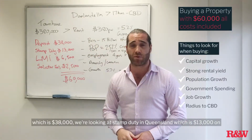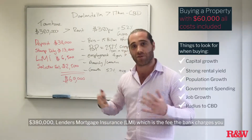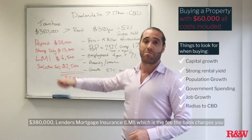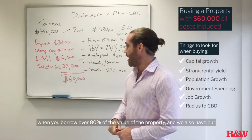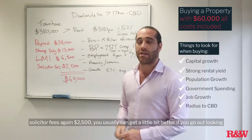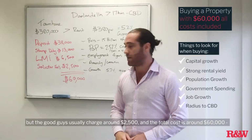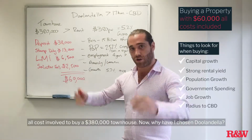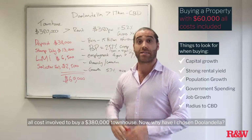We're looking at stamp duty in Queensland of $13,000 on $380,000. Lender's mortgage insurance, which is a fee the bank charges you when you borrow over 80% of the value of the property. And we also have our solicitor fees, again $2,500. You usually can get a little bit better if you go out looking, but the good guys usually charge around $2,500. And that total cost is around $60,000, all costs involved to buy a $380,000 townhouse.